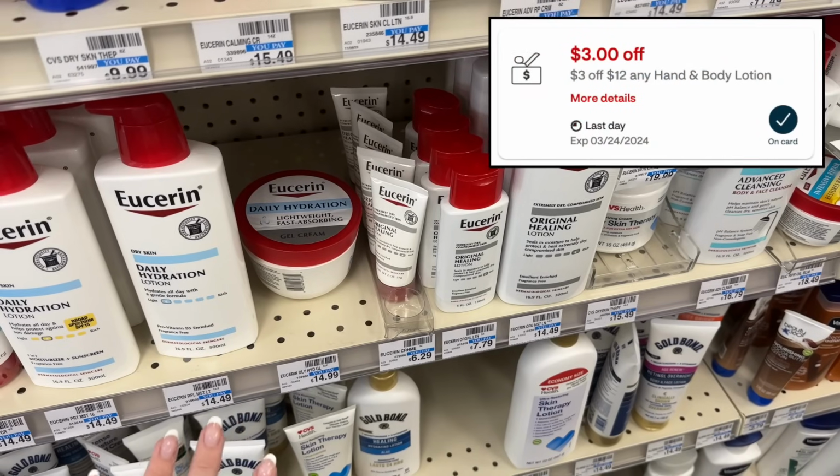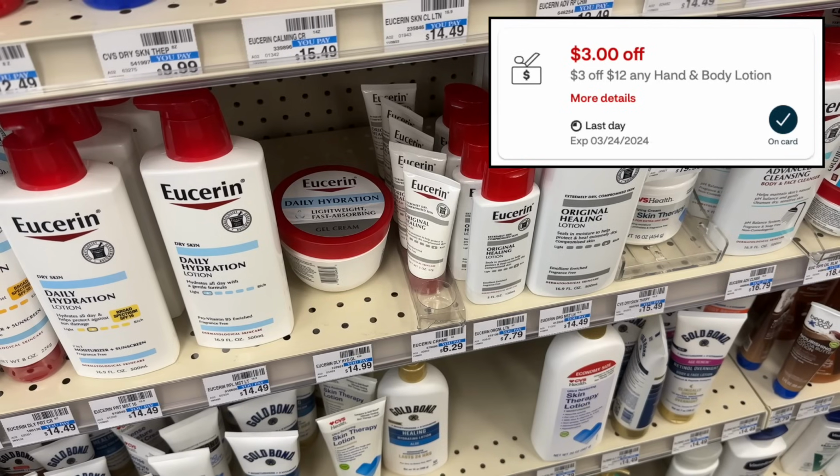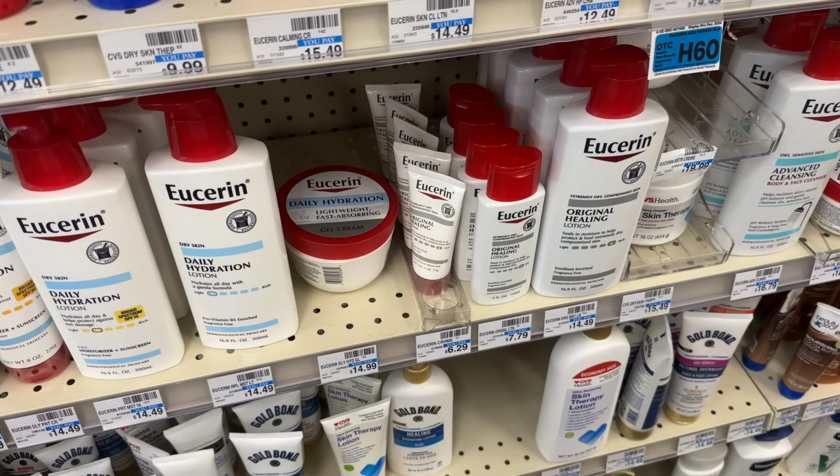I actually got a $3 off $12 hand and body lotion CRT in my email list, so I'm going to use that and pay $9.58. Earning back my $10 extra buck makes these free plus a 42-cent moneymaker.